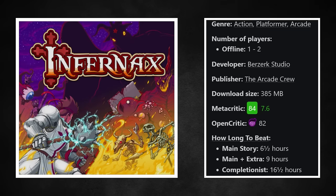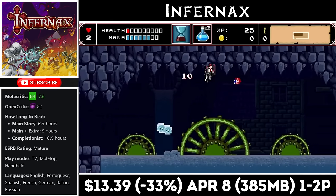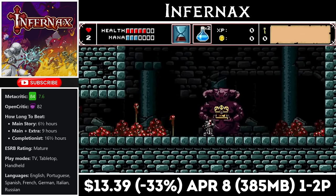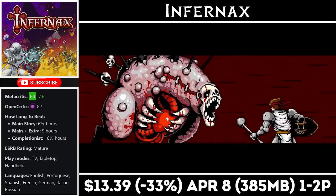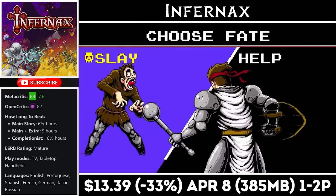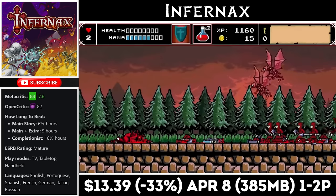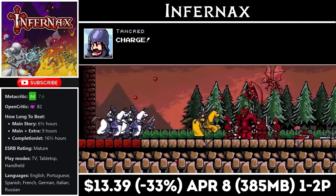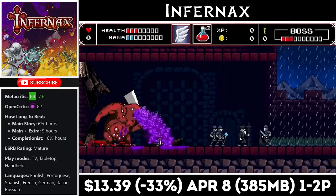Infernax is an incredibly challenging action platformer with a retro aesthetic. It has a download a little under 400 megabytes, and this one offers 2-player local co-op as well. What's cool is the game gives you choices as you play through, and they can actually affect the rest of the game. You have different skills to pick between, which you'll earn through gaining experience, and on top of that, as you play through, you pick up coins that you can use to upgrade weapons and armor, so there is a good bit of variety to how you tackle the game.